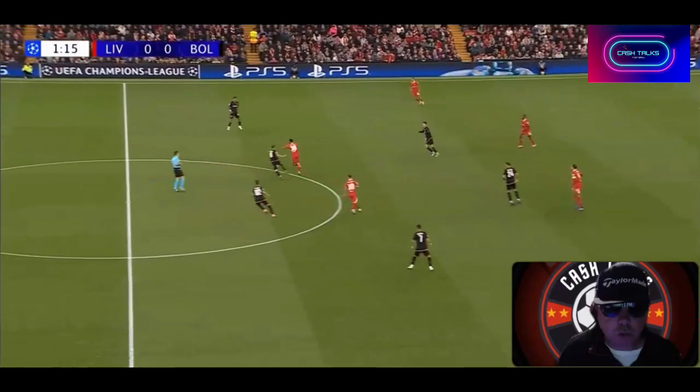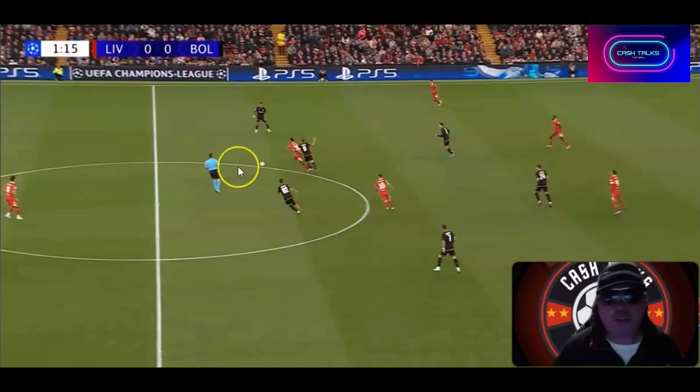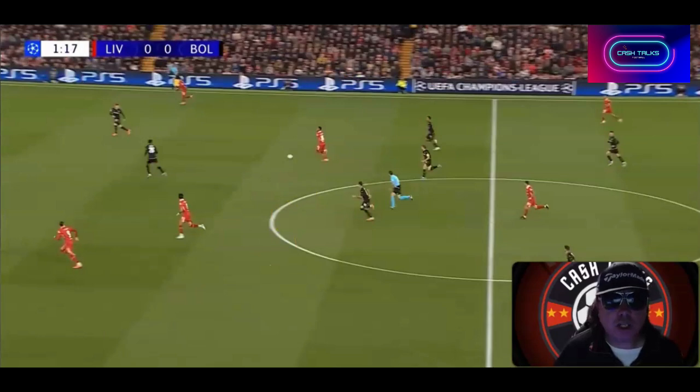Watch this little spin turn. Doof. He just lets the ball roll, shielding it because the defender has come in too hard. All the defender had to do was stand still, and Ryan Gravenberch runs straight into him. And from here, you can see he's just running at the back four.